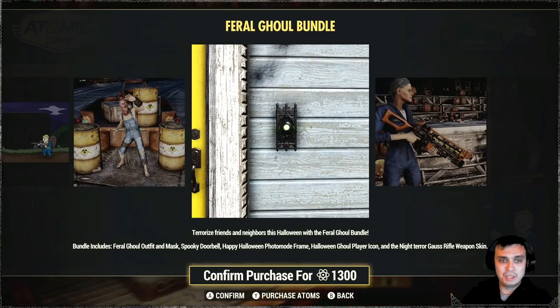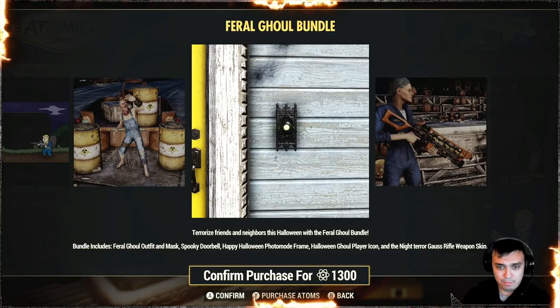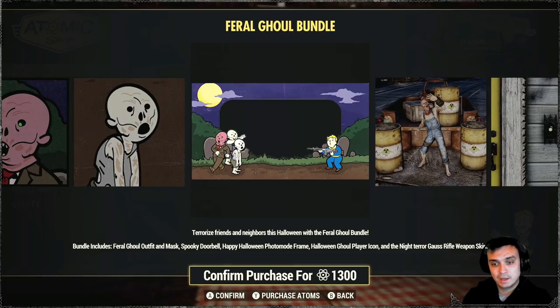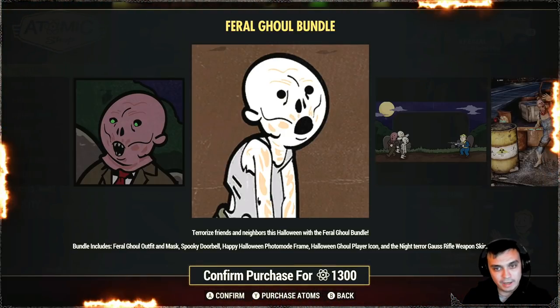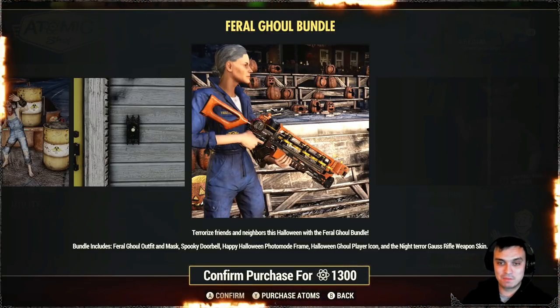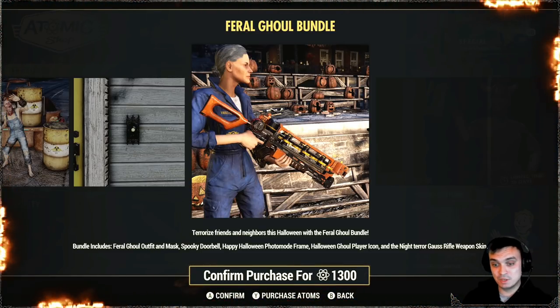I'm thinking if I should be getting this bundle or not, but it all depends what else is included. Happy Halloween photo frame. Okay, it's a frame, thank you. Halloween ghoul player icon. Okay. Yeah. The Night Terror Gauss Rifle skin. Wow, this is probably the first skin we get for the Gauss Rifle. Looks to be cool, but I don't use Gauss Rifles. But I'll be more than happy to display that.